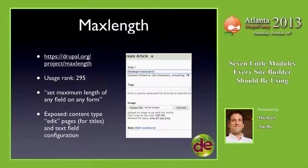All right, so max length, usage rank of 295. And what it does is it sets the maximum length of any field on any form. Now, Drupal kind of already does this for us, right? Whenever we add a text field to a profile or a content type or a vocabulary, we can set the length of that text field. And that length is actually the length of that field in the database. So it's impossible to enter in more characters than what we set that up as.